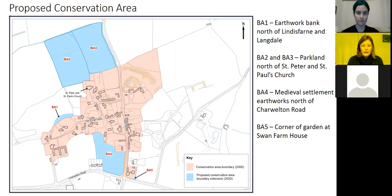So those are the changes that we're proposing as part of the review, and the full details of those are included in the appraisal and management plan document. I'm going to hand back to Rhiannon now, who's going to talk a little bit about the appraisal and the management plan.